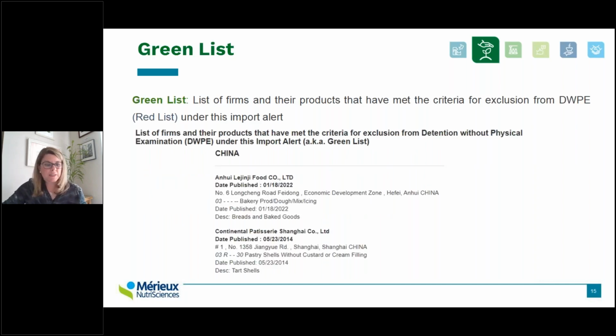So a green list, this is ultimately where you'd want to be or have your manufacturers. A green list is a list of firms and their products that have met criteria for exclusion from detention without physical examination under specific import alerts. Same as the red list, this is published, it's included on the import alerts. In this case, these particular manufacturers from China had been removed.